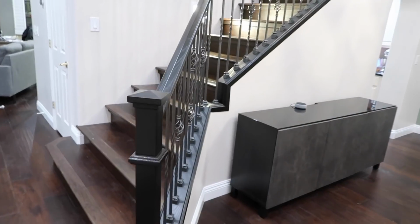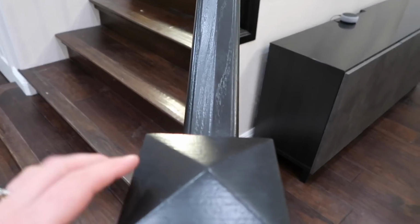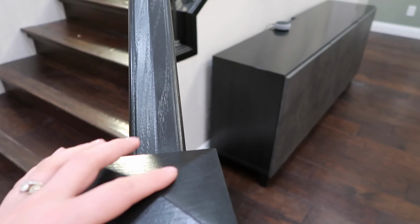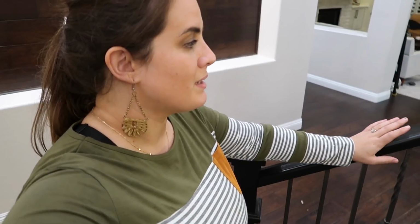Then we also got the banister painted. It's not much of a different color. It's more black than it was, like a really dark brownish black before. But really the biggest reason we did this was, one, to match the doors. It'll be the same color as the doors are.